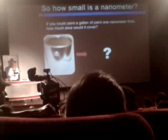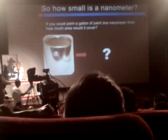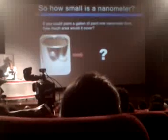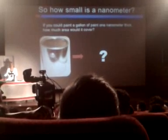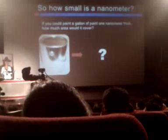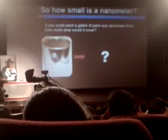Another, we do comparisons. So if you could take a gallon of paint and paint it 1 nanometer thick, how much area do you think it would cover? How much space? Think about how much paint it takes to paint, say, your living room or your kitchen or bedroom at home. Okay, do I have any guesses from the audience in this room about how much space they think it would cover, or area? Any other ideas about how much area this should cover? Okay, well, it covers actually my entire university campus.